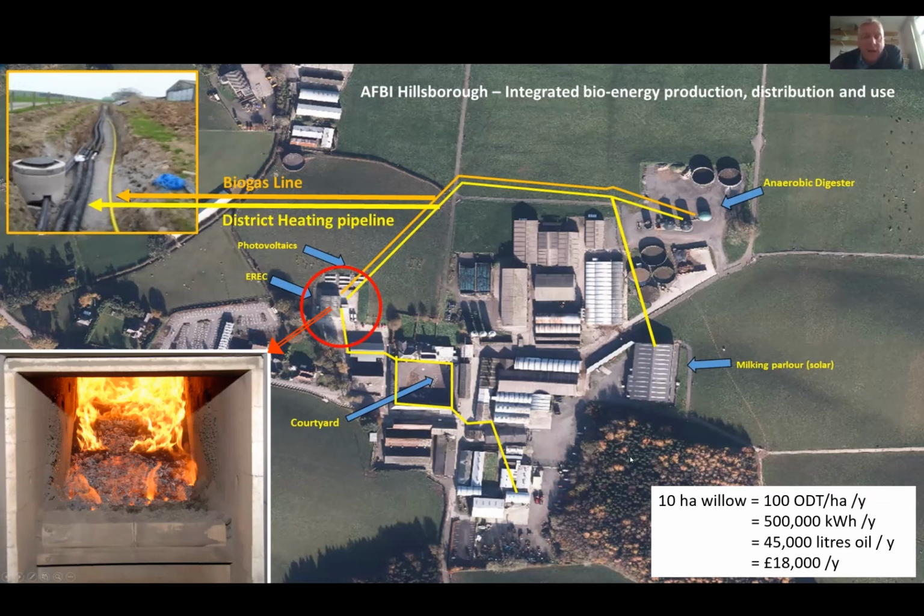So that 10 hectares that we have growing on site now, as an equivalence, it's about 45,000 litres of oil per year and about 18,000. So I think we can see that there is most definitely a value chain in there.